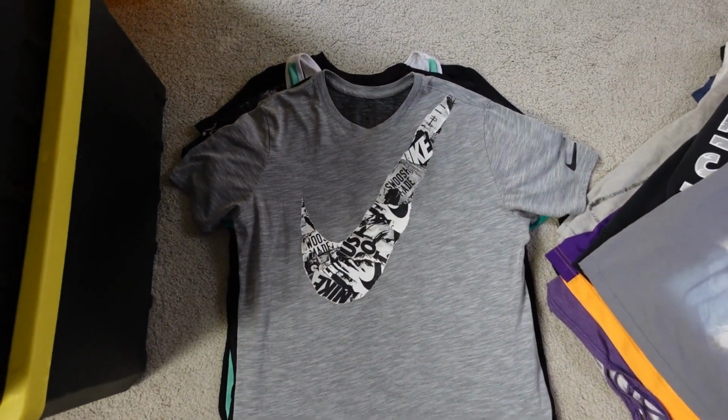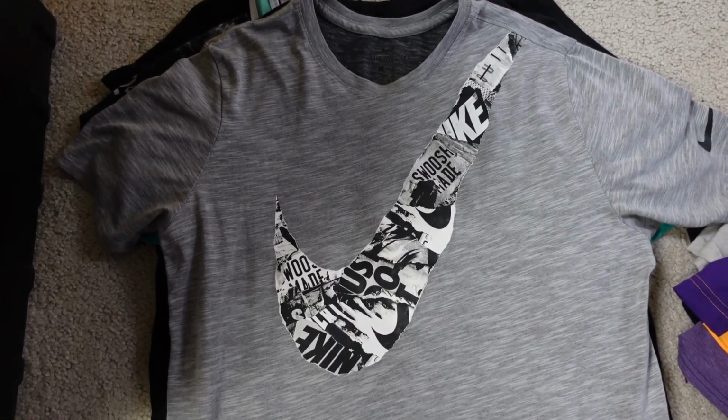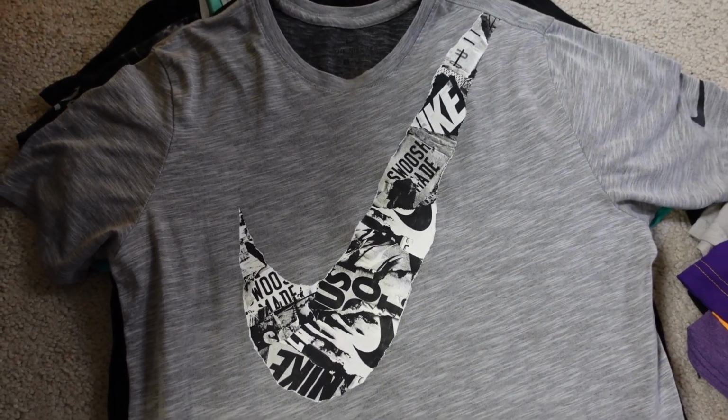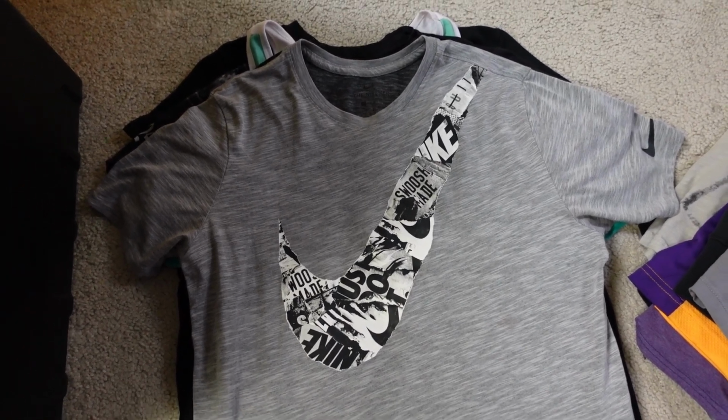Just do it. This is a Nike size large gray athletic t-shirt with the big swoosh on there. Nike spent millions advertising that swoosh. So when you see it, people will want it. They want to wear that. They want to wear their Nike stuff and show off what a great athlete they are.